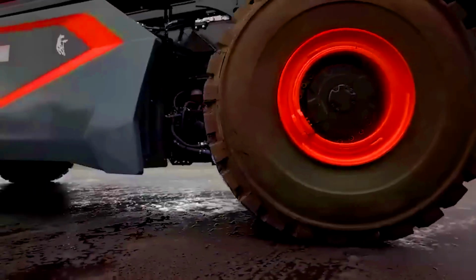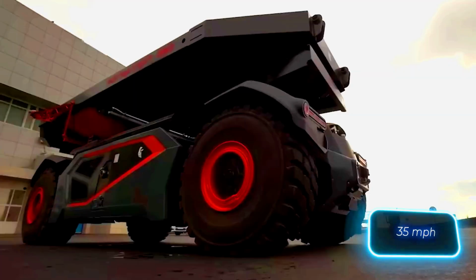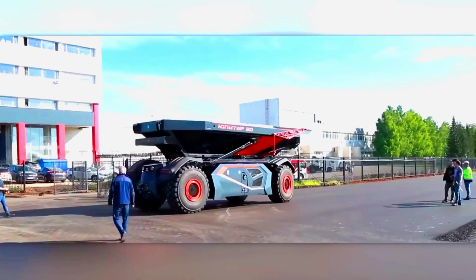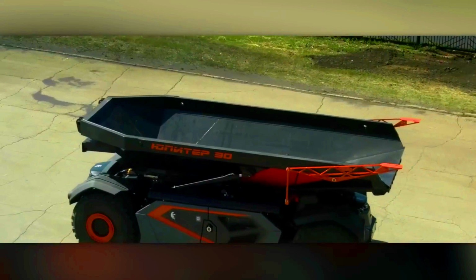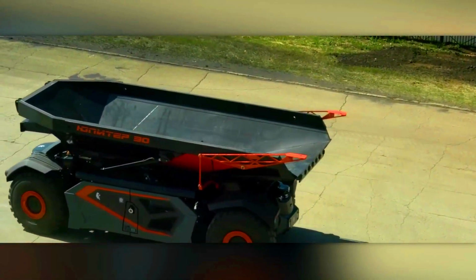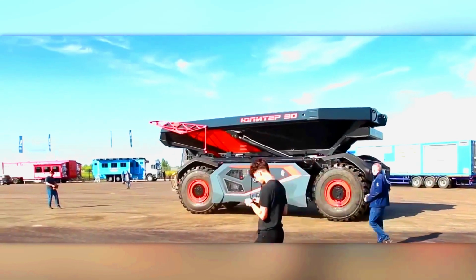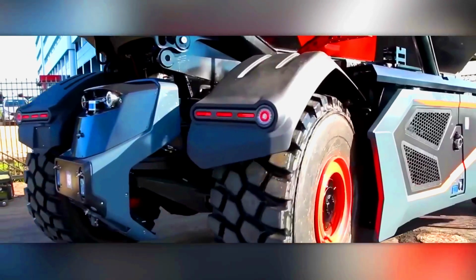The truck is surprisingly maneuverable, with both axles able to pivot, and each having its own traction motor. Additionally, it features an inline 6-cylinder diesel engine. The truck's speed is capped at 56 kilometers per hour. It's worth mentioning that the Jupiter 30 is the first model in its family, and we might even see more advanced versions in the future.